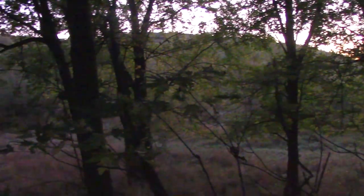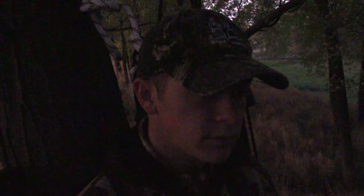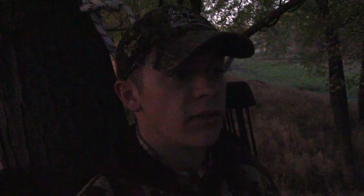On the way in here, I ran into a ton of fresh buck sign, so I'm pretty excited after seeing all that, and that was only with a headlamp. It's also my first time using my climbing tree stand. I'm using the X stand sit and climb. And surprisingly, it went really well. I got set up before first light. I need to leave even more time to get set up so I can not feel quite as rushed. But I was able to get set up before first light, and I don't think I spooked anything.